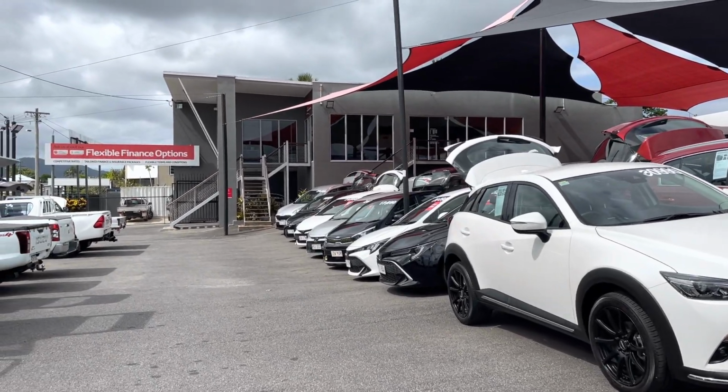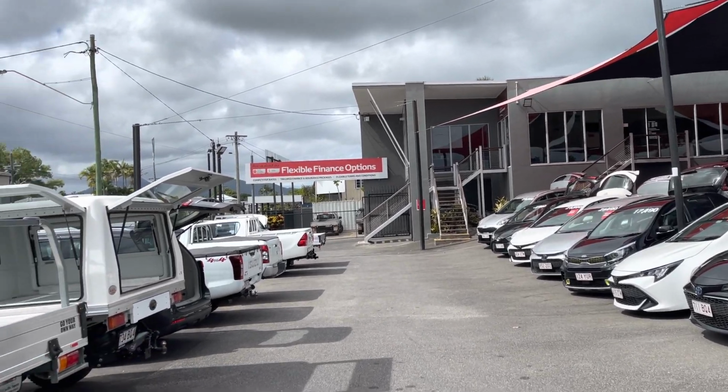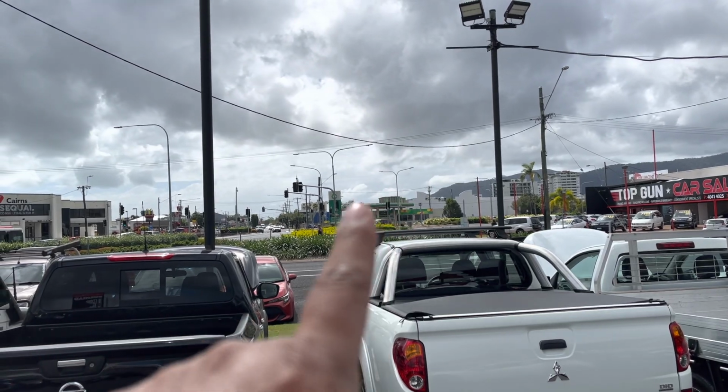As you can see in the background, that's our two-story showroom floor. And just looking over here, that's Far North Queensland in Cairns itself, in the city.